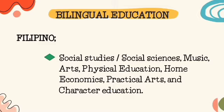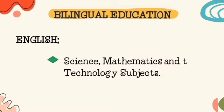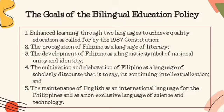It is in 1987. Filipino shall be used as a medium of instruction in social studies, social science, music, arts, physical education, home economics, practical arts, and character education. While English, on the other hand, is allocated to science, mathematics, and technology subjects. So the same subject allocation is provided in the 1987 policy on bilingual education, which is disseminated through Department Order Number 52, Series 1987.